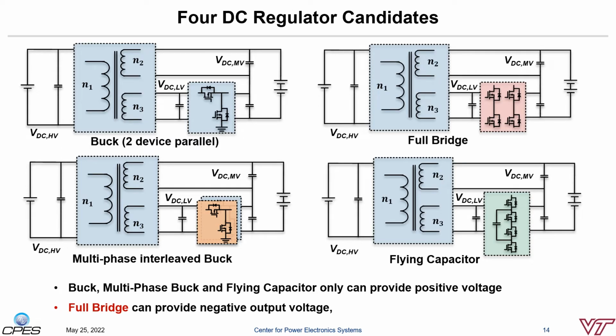There are four candidates for the DC regulator in the low voltage partial power branch: buck converter on the top left, full bridge on the top right, multi-phase interleaved buck on the lower left, and flying capacitor 3-level DC-DC converter on the lower right. The buck converter can be seen as a benchmark because the other candidates have 4 devices, so to be fair, 2 devices are paralleled in the buck converter.